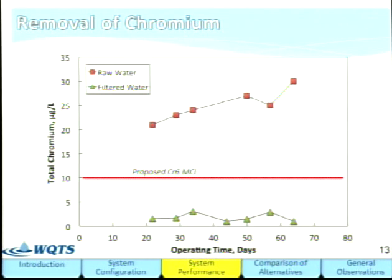We heard about chromium removal. This is also some of the results from the study looking at Chrome 6 removal. The water was actually spiked with Chrome 6. It did not have it, but it was part of the evaluation. The influent was about 25 micrograms per liter, and the effluent was in the 2 to 4 microgram per liter range. So it's a fairly effective process at removing it.